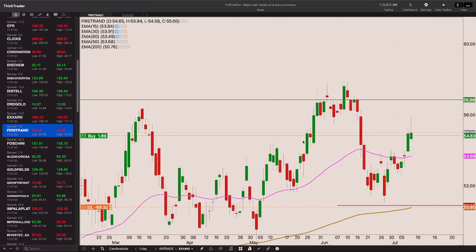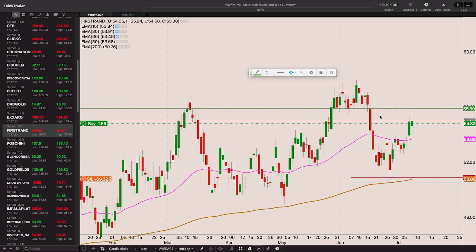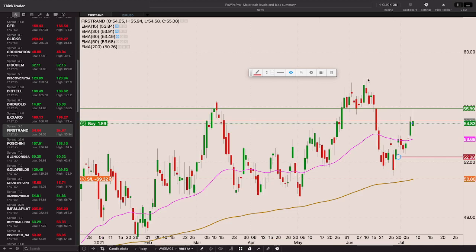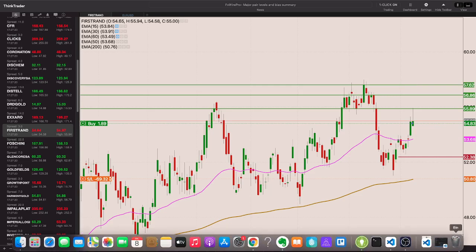FirstRand looking quite strong, bouncing off that 50 period exponential moving average quite strongly. So I'm looking for a close above that 56 rand and some change to start adding again to my position. Wait a second, actually, a close above that 55 rand 90. I'll be adding to my position and trail my stop to just below that low there, just below that 50 period exponential moving average. And again, if we can close through 56, I'll add again to the position, and ultimately if we can get through 57, almost like every rand higher, I'll be adding to this position.